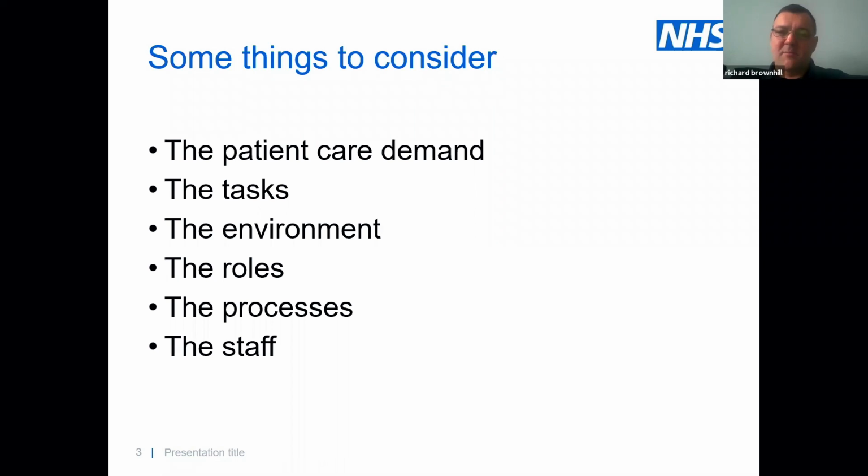The processes. We may be doing things the same as we've always done them, which means we get the results that we actually get at the end. So are there opportunities to think about the processes? And of course, most importantly, we need a buoyant group of energetic staff to continue the work within the ED.